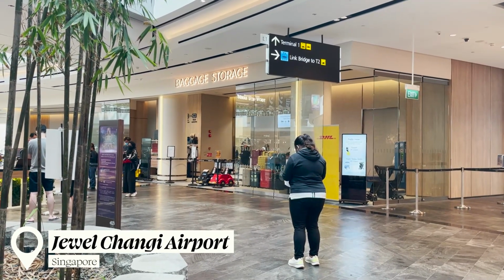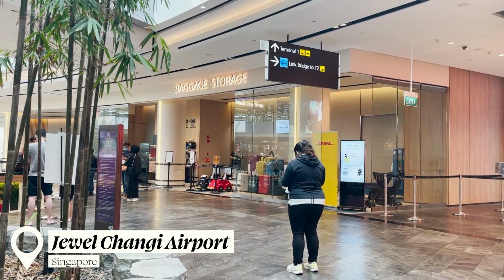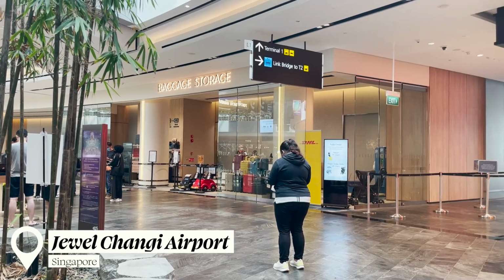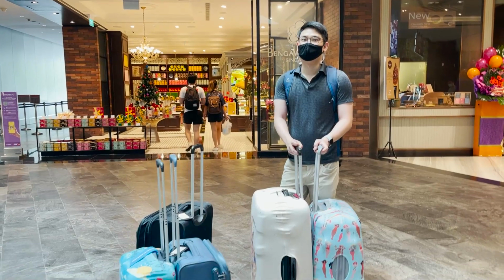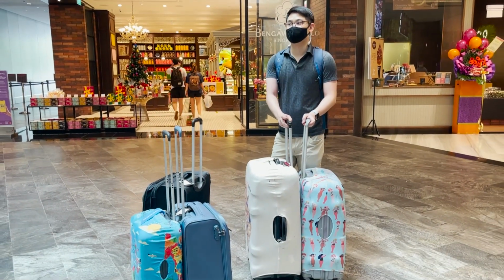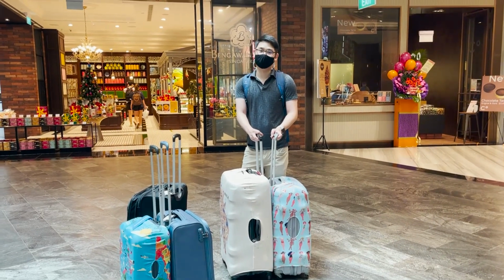Baggage storage, but it was $10 for each small luggage, $15 for a big luggage. We're gonna walk around the mall with all our luggage.